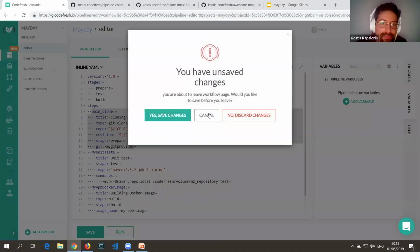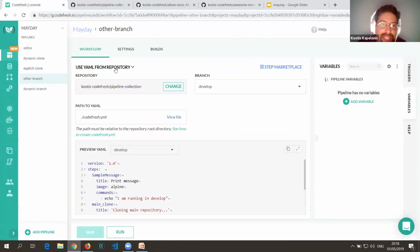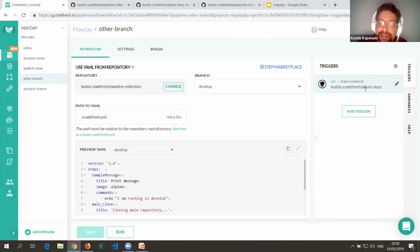So here, I have this example where this is a normal pipeline, but I have clicked here and I'm saying I'm not going to use the inline YAML editor. I'm going to use the "use YAML from repository" option. And here you can see that even though this pipeline is actually working on a repository called Allure Docs, and this is what is going to be checked out and used for packaging, I'm actually going to define my pipeline from a completely unrelated repository. So this is another repository, which is called Pipeline Collection, and it contains my pipelines. So I'm connecting two repositories together.